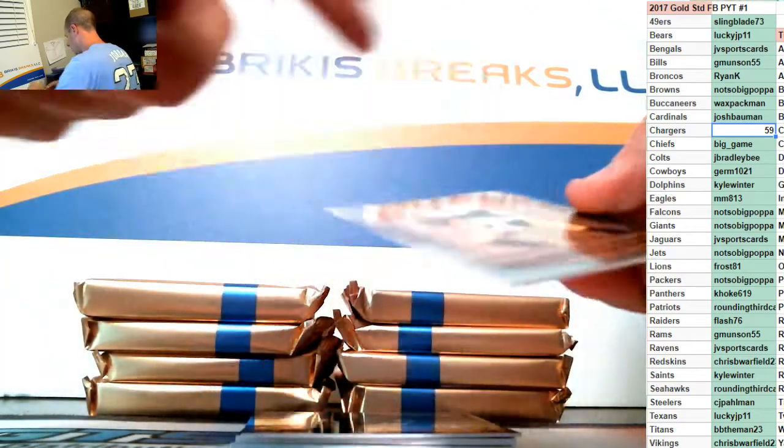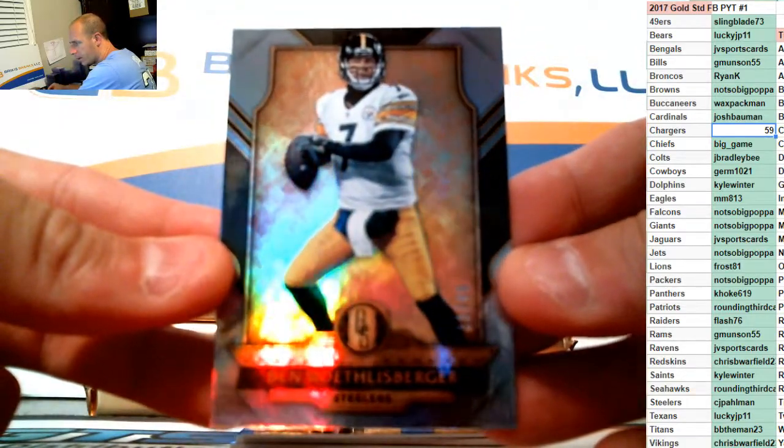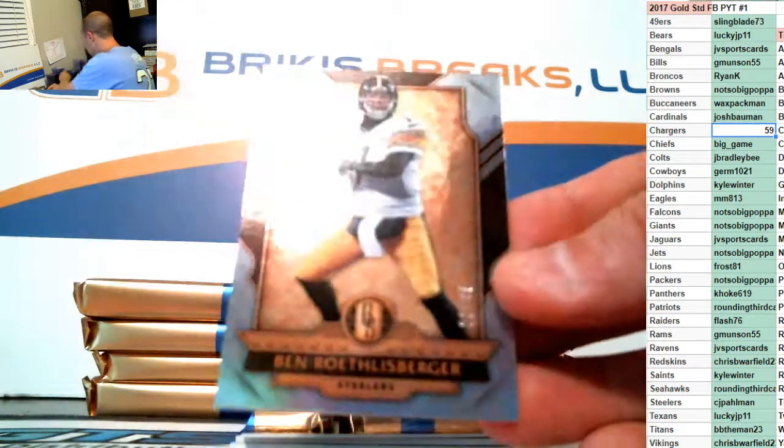Pittsburgh Steelers out of 49, Big Ben. Big Ben for C.J. Palmer. What's up, Lehman?